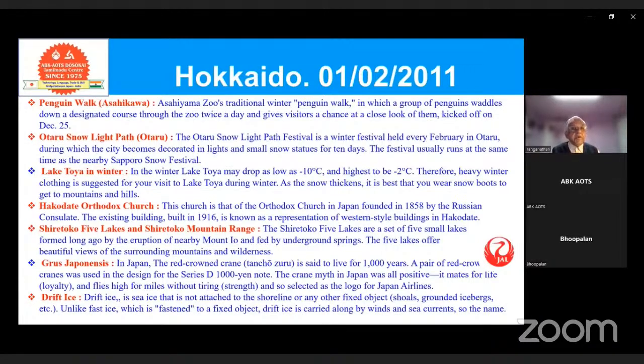One is Penguin Walk. Asahiyama Zoo's traditional winter penguin walk, in which a group of penguins paddles down the designated course through the zoo twice a day. It takes place in the zoo and gives visitors a chance to have a close look at them. And this event was kicked off on December 25th.